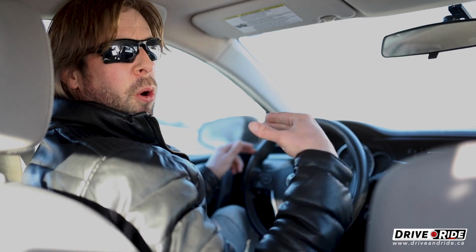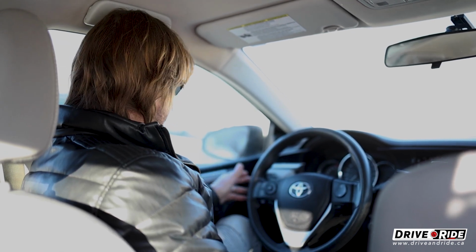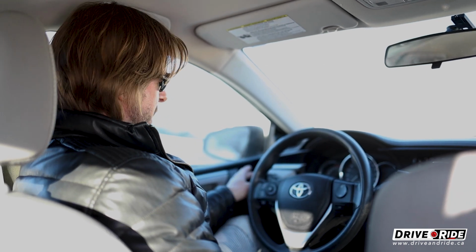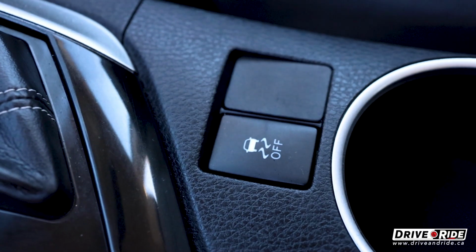So this model does have, of course, the automatic transmission, or the CVT transmission. In the older models, they did come with a 4-speed automatic or the manual transmission. This one actually has the heated mirrors, which is really nice in the winter, and you've got all your mirror controls down here. You do have traction control right over here that you can turn off, right in front of your cup holders.